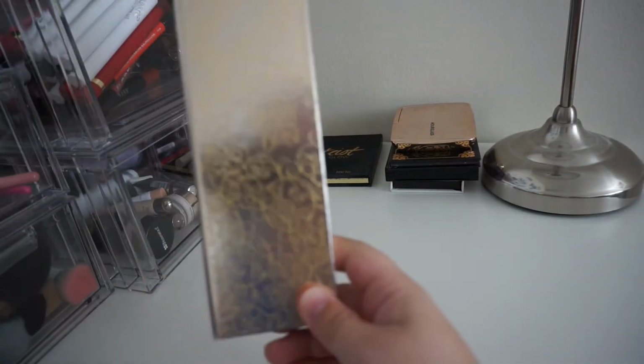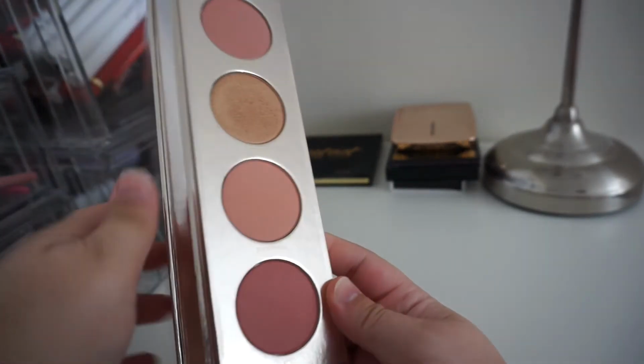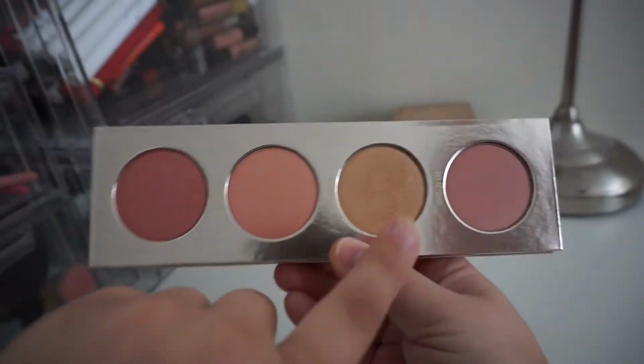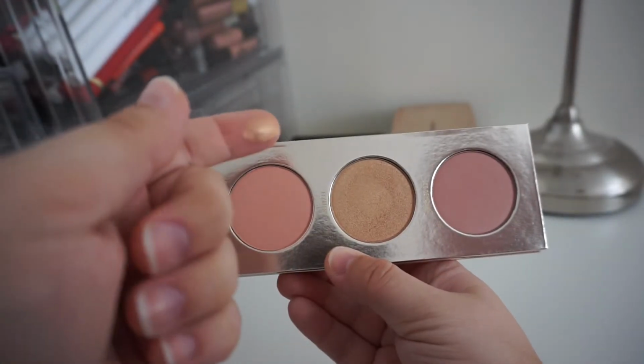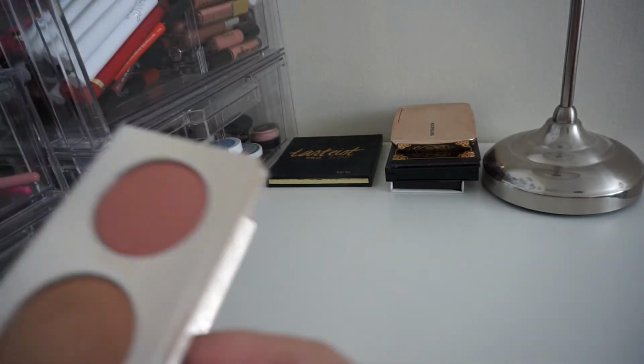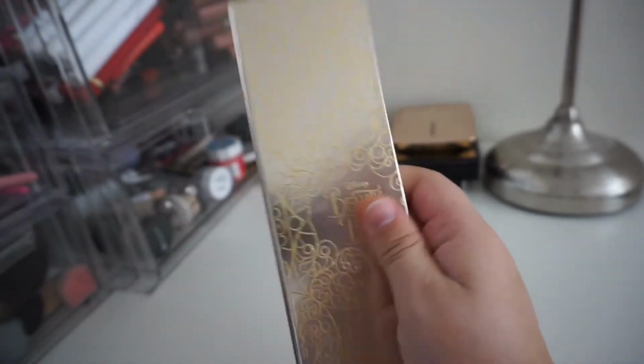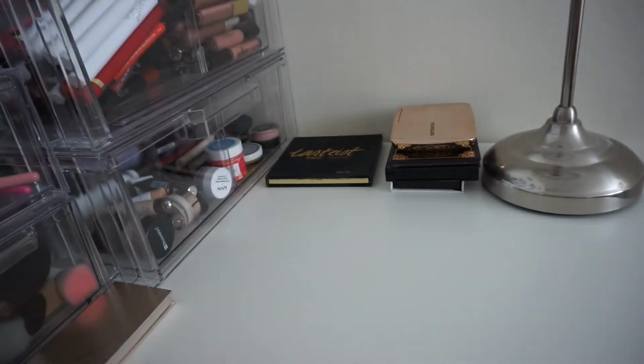Next, I have this. This is the Beauty and the Beast face palette from Lorac. I recently got this. I love the blushes. The highlight is, again, a little bit dark on me. It's not too bad, but it's a more wearable gold, so I'm leaning towards keeping it. But I think for now it's going to go in a maybe pile until I've figured out what I want to do with it, so this will be the maybe pile.